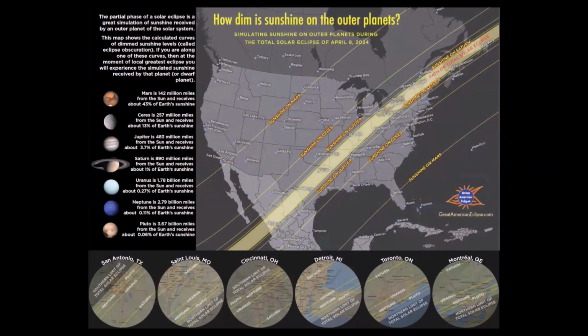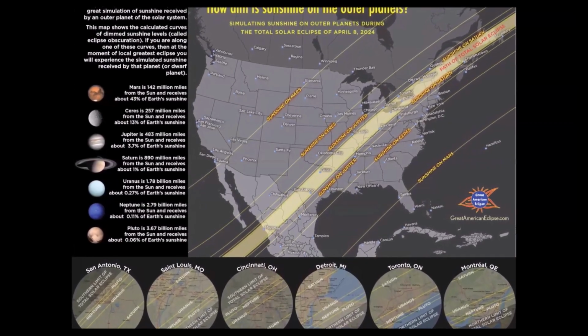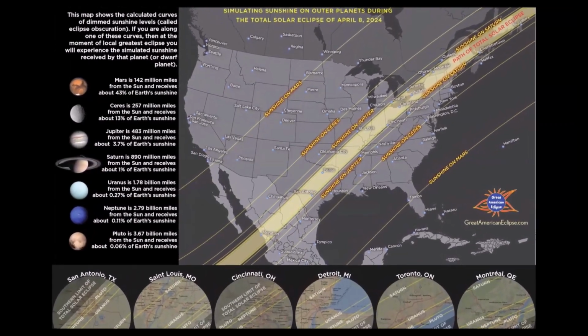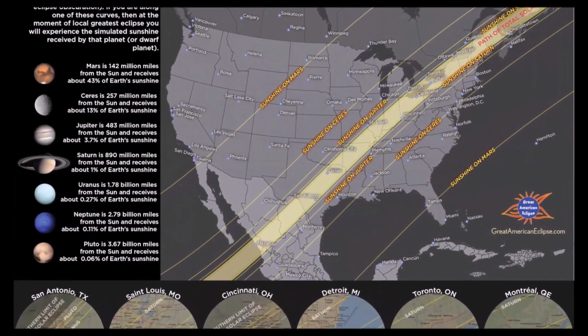This is a really cool map. This is one of my favorite maps. How much sunshine, you can simulate sunshine on outer planets during a partial solar eclipse. So if you are here at maximum partial eclipse, you get the same sunlight as you would if you were standing on Mars. Here you're standing on Ceres, a dwarf planet in the asteroid belt. Here you're standing on Jupiter and then Saturn. And then these detailed maps show it get closer. Saturn, Uranus, Neptune, Pluto. So if you can't get to the eclipse, you can at least think, well, I got to Jupiter or something.